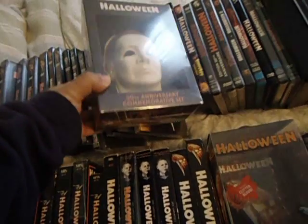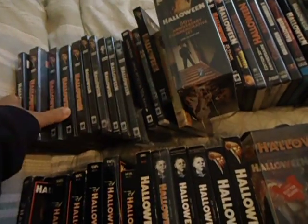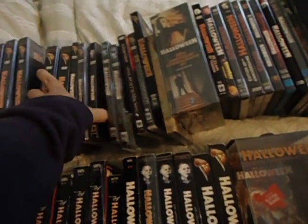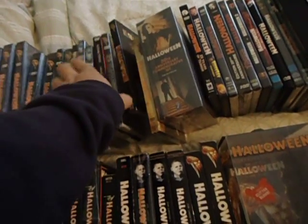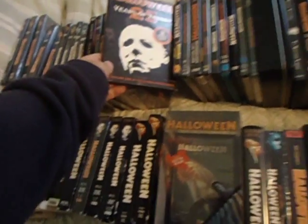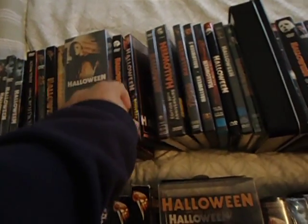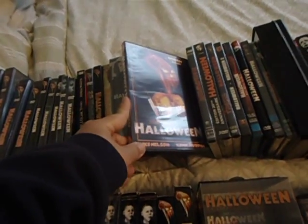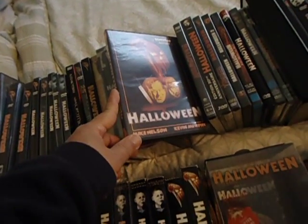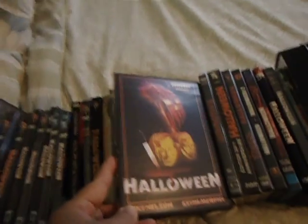Of course, this was the 30th anniversary edition that had Halloween, the 25 Years of Terror, Halloween 4, Halloween 5, and I believe the extended edition cut. Halloween 25 Years of Terror documentary, 2-disc set. Then this was Halloween Riff Tracks where basically the Mystery Science Theater guys, Mike Nelson and Kevin Murphy, did a riff on Halloween.